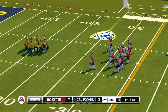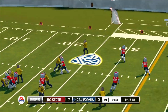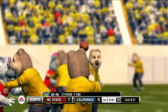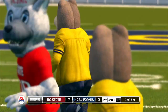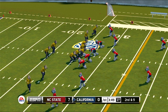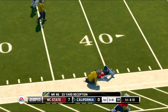The quarterback leads the team out on the field for the first drive. Didn't have much of a play. All over him by the time he caught the ball. Second and 9 coming up here. Ball on the 26. Going deep. Big catch there as they knock it out of bounds.